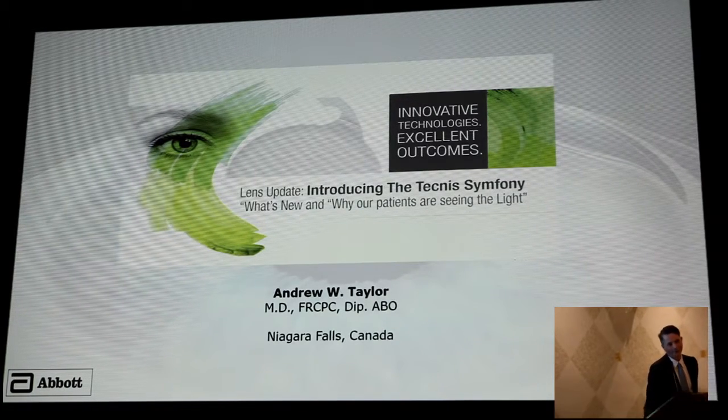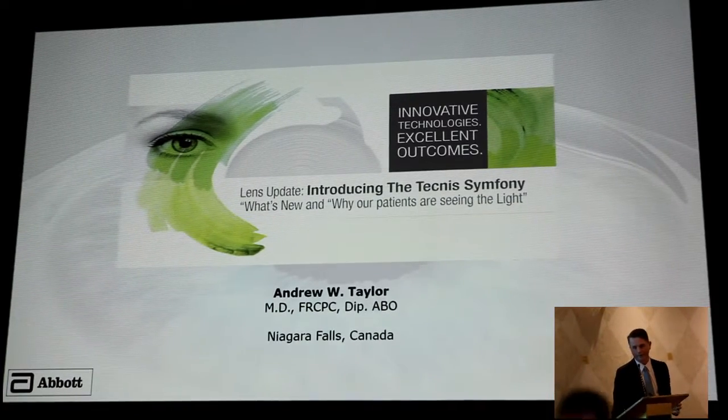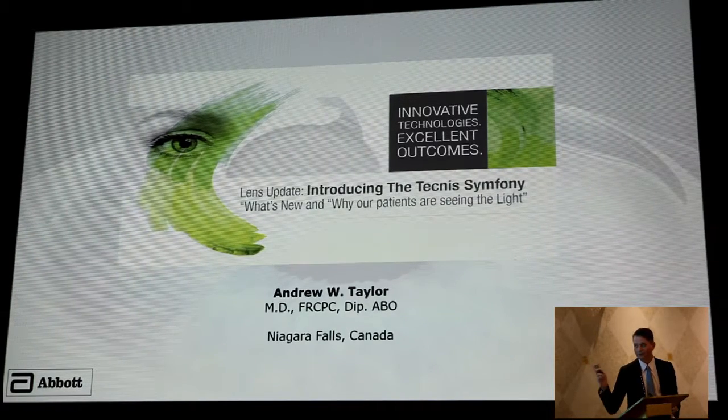I think most of you know me, been in refractive surgery for over 20 years in the peninsula. And so I've seen waves, and we've all seen waves of technologies that suit our patients. And this is really one of the most exciting technologies that I've come across in the last 10 years.